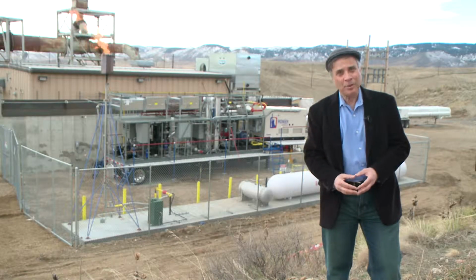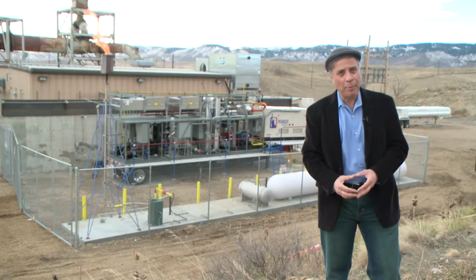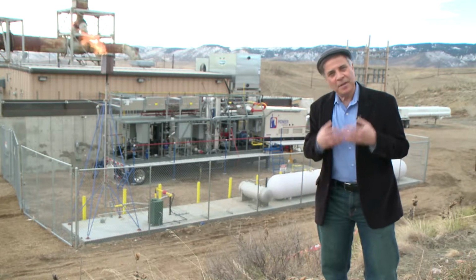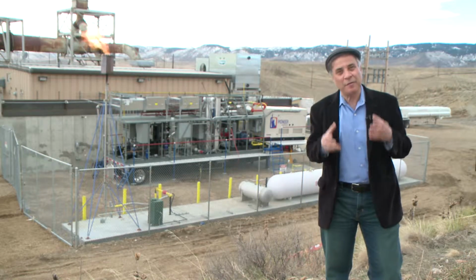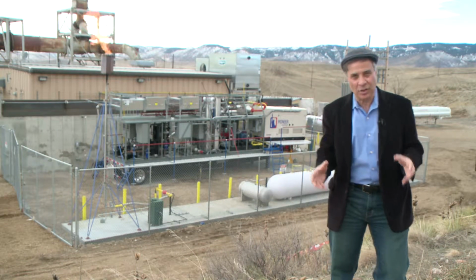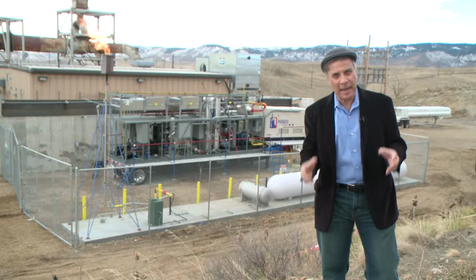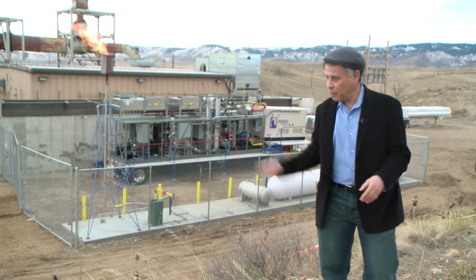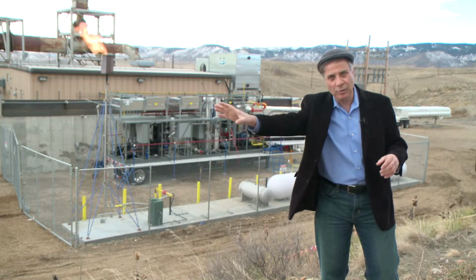Hi, I'm Robert Zubrin. I'm president of Pioneer Energy, and we're here today to introduce you to our mobile alkane gas separator. This is a machine that takes wet flare gas and separates it out into three useful products. First, the liquids, the propane, the butane, the pentane, separates them out in liquid form where they can be put in tanks and just shipped out and sold.